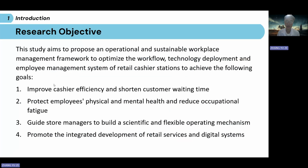Our research objective is that it aims to propose an operational and sustainable workplace management framework in order to optimize the workflow, technology deployment and employee management system of retail cashier stations to achieve the following goals. The goals include: improve cashier efficiency and shorten customer waiting time; protect employees' physical and mental health and reduce occupational fatigue; guide store managers to build a scientific and flexible operating mechanism; promote the integrated deployment of retail services and digital systems.